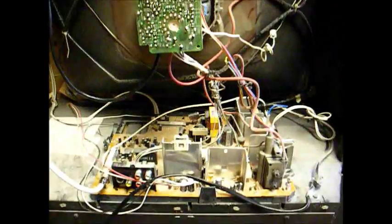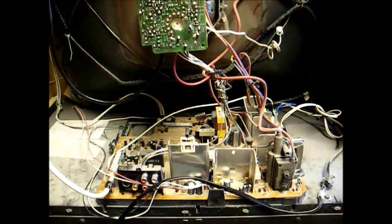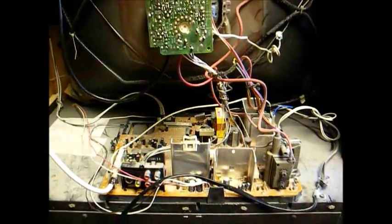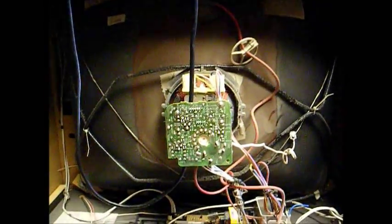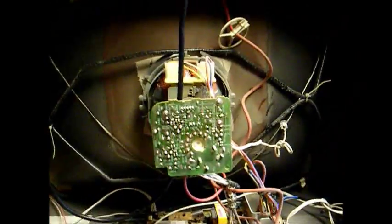Now I'll show you the inside of the set. Quite a change from the Zenith of the 50s, 60s, and 70s. All we have is one little circuit board, a big CRT, and a lot of wasted space. Now, fortunately, this uses a Thompson CRT. It doesn't use those crappy Zenith CRTs that are bad about shorting out.